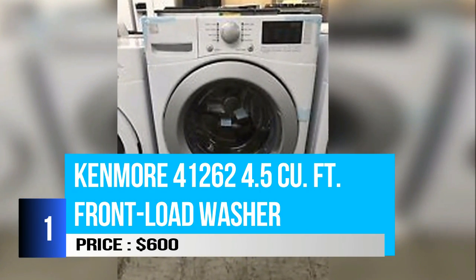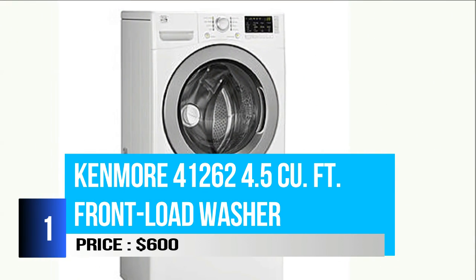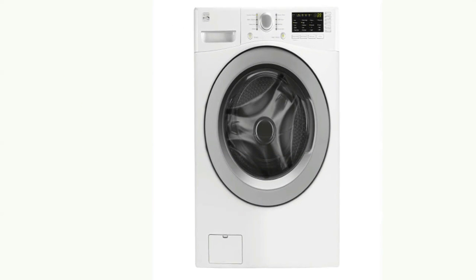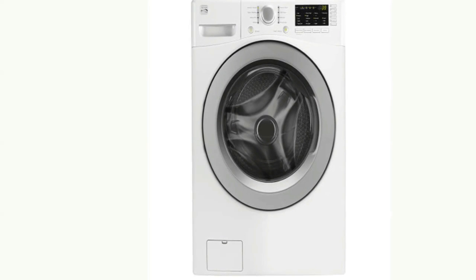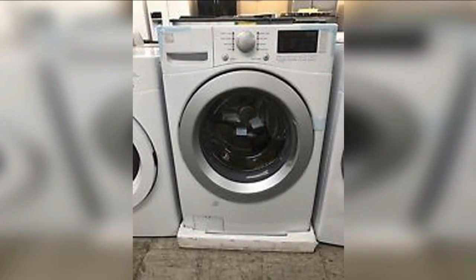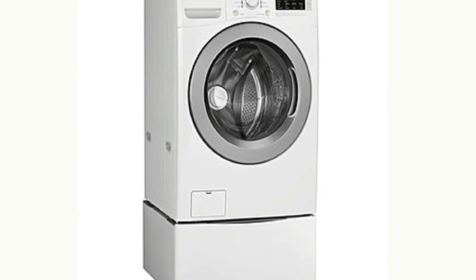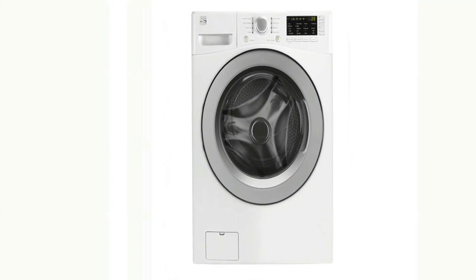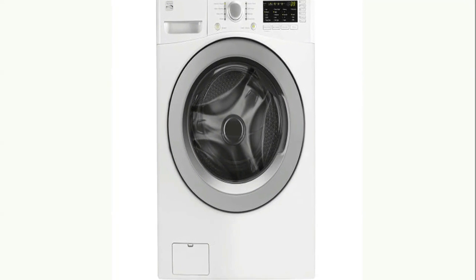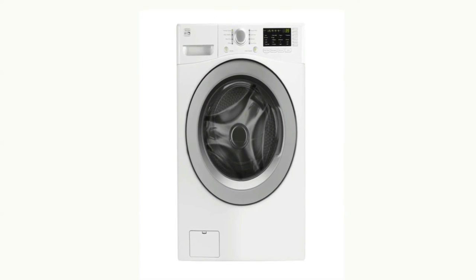1. Kenmore 41262 4.5 cubic feet front load washer, $600. Not only does this machine have 8 different wash cycles, it also has a quick add option for those last minute forgotten items. You will get plenty of use out of its express cycle, which is great for gently worn laundry that just needs a quick refresh. Plus, it offers a delayed start time option for when you suddenly realize you have an errand to run and you don't want your clothes sitting in the drum for hours before you are back.